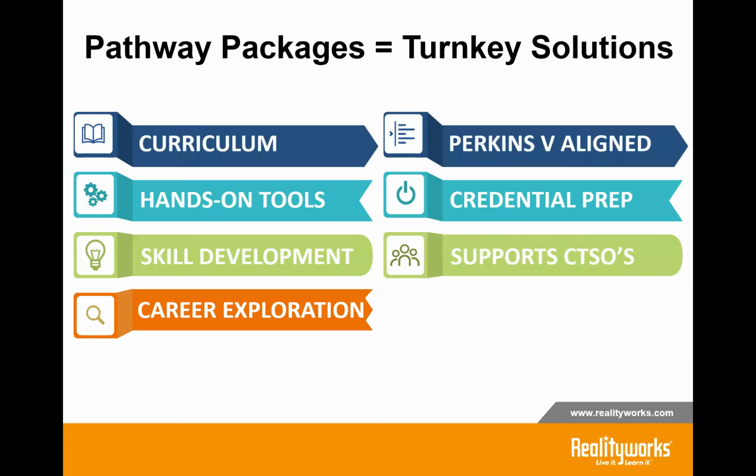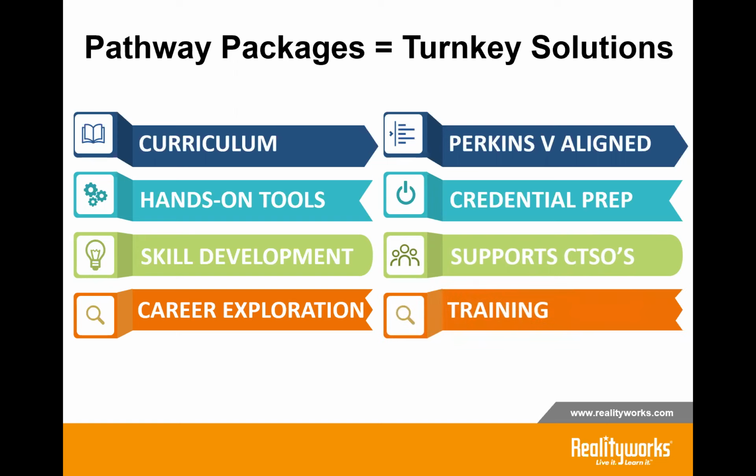Our tools and employability skills program helps students prepare for CTSO competitive events. And finally, we do provide training. So we don't just hand over tools to you. We've got great webinars, blogs, guides, a lot of good resources, an awesome product support team who can help with training on all of our available products.